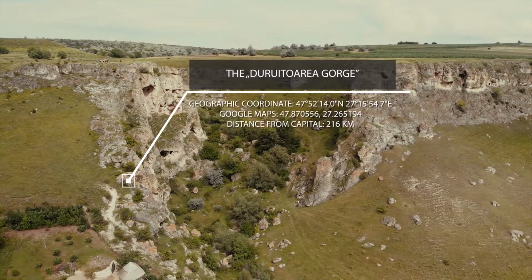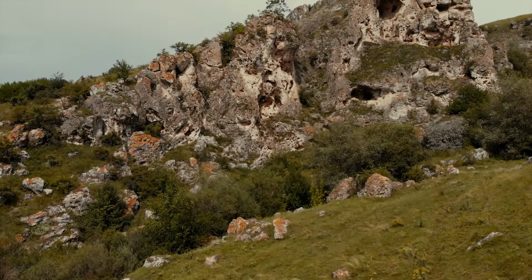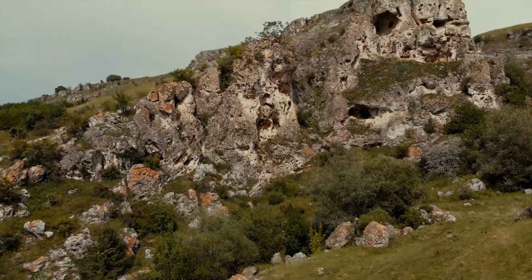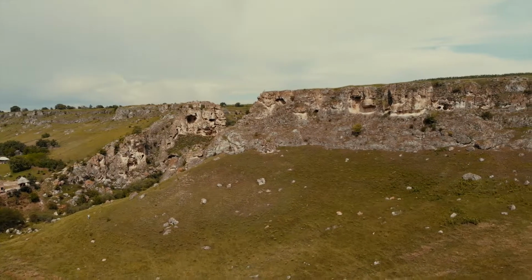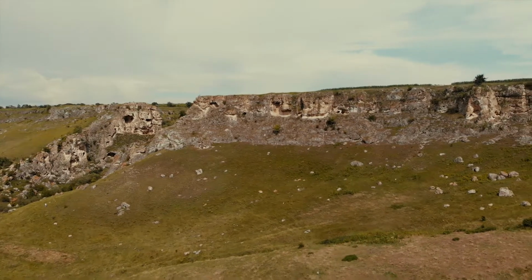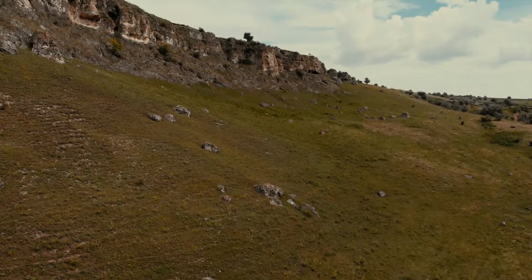To the east of Duritoarea village is Râșcani district. The Duritoarea stream, Romanian Defileul Duritoarea, a tributary of the Ciuhur River, has carved a deep gorge between the rocks. The steep slopes of the gorge are riddled with caves and grottos and embellished by old rock formations.